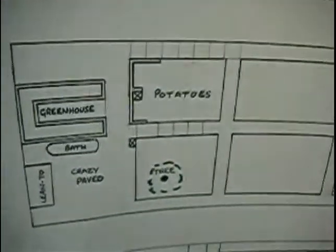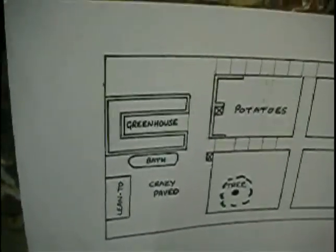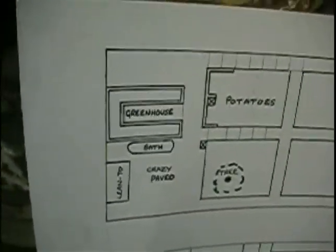In winter time we have to draw out the plot for the following year, or what we hope it is. This is the plot when I first found it in 2009. Someone had been planting potatoes, but there's a lot of mess, a lot of weeds. And there was some concrete and slab paths and a pond in 2009.